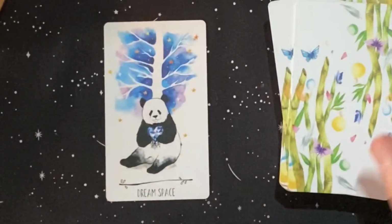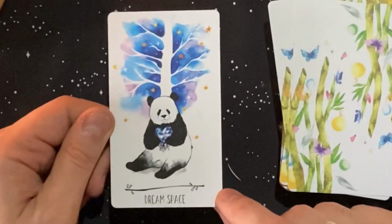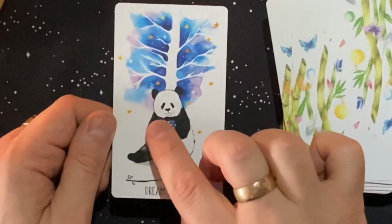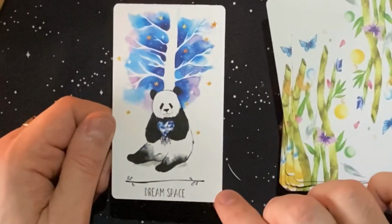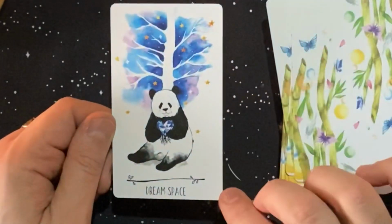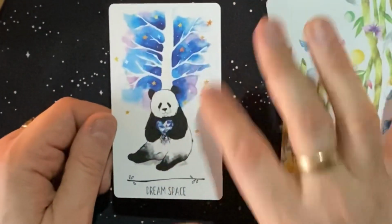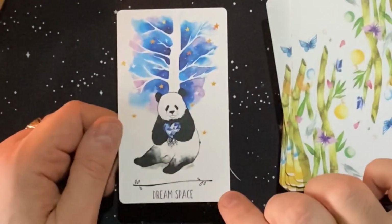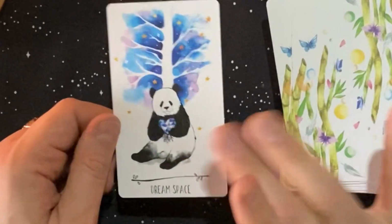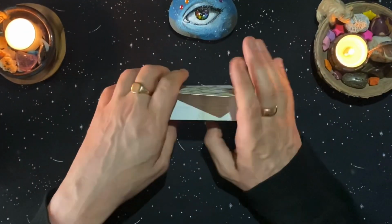Oh, we have a bonus card as well. We have Dream Space. That's lovely. I love this cut diamond heart. Really beautiful. Look at the dreamy blue sky with this white silhouette tree. Really lovely. So it's a 79 card deck. I wasn't expecting that.